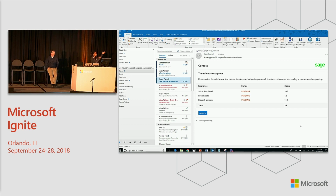Or you could streamline that workflow with this adaptive card. So what you're seeing here is our adaptive card, and it's showing me that 3 employees have submitted their hours. And I have the option to just click this button right here. It's going to make a call, and it's going to go ahead and approve it. And when that happens, it's going to tell me that all of those statuses have now been approved.